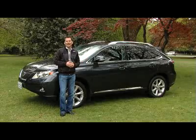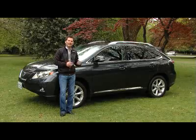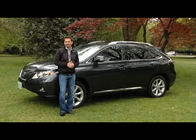This is the 2010 RX350. It's the third generation RX. And by the way, since 2003, the RX has been made in Canada. It's the only plant outside of Japan that makes Lexus products.